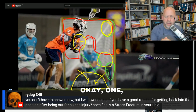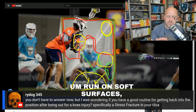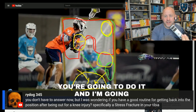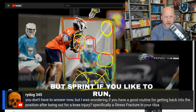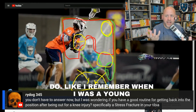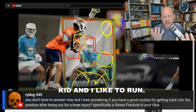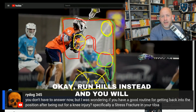Okay, one, if you're a goalie, stop running. Run on soft surfaces. You're going to do it, and I'm going to encourage you to. Don't be running long distances, but sprint. If you like to run, which we do, like I remember when I was a young kid and I liked to run, run hills instead.